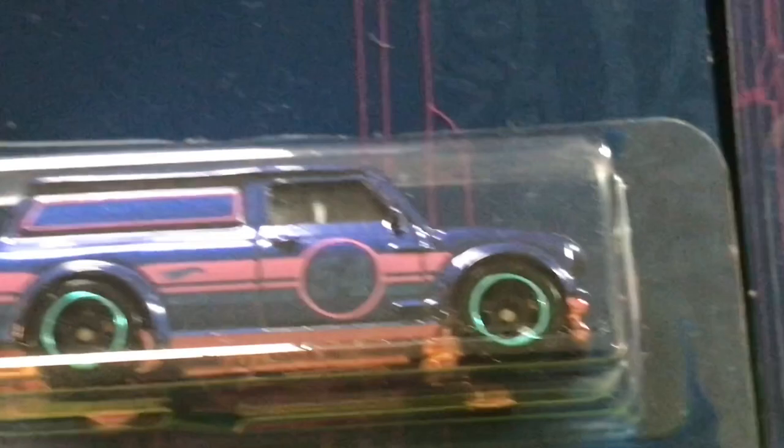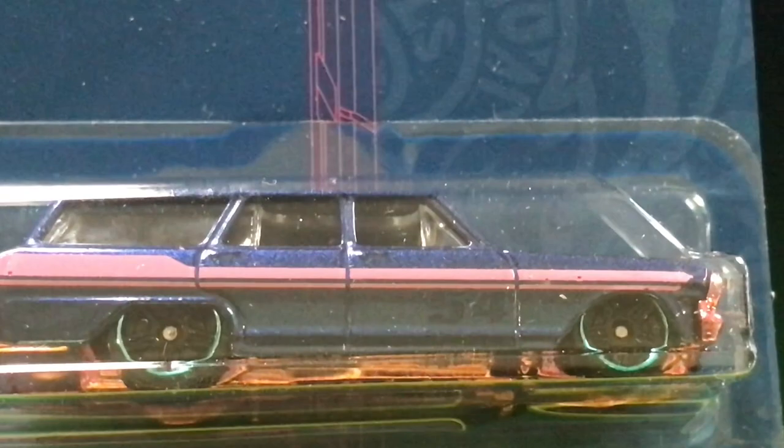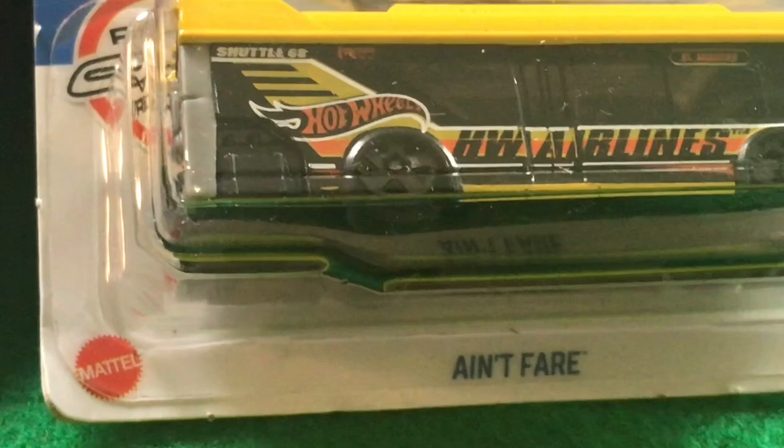Yes, and then we've got the Nova Wagon. Oh yeah, look at that 68 Chevy Nova Wagon. And also from the 54th anniversary cars too, we got the Evil Twin. And we got a Ford Focus RS. And we've got a bus called Ain't Fair. All right, let's roll.